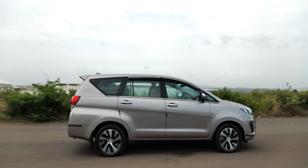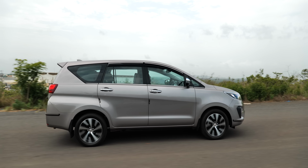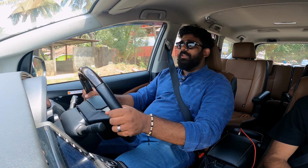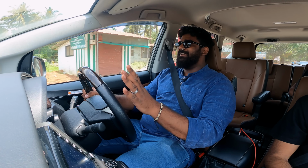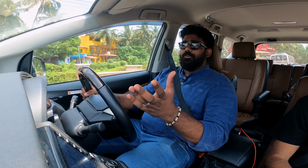Those are really impressive figures, and those figures translate to the fact that this Innova Crysta can really hustle, and it doesn't feel strained or fatigued under load. No other MPV in this class can boast of not feeling strained when fully loaded with people and luggage, but that just isn't the case with this Innova Crysta. And you also have power modes to aid that.